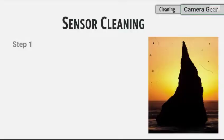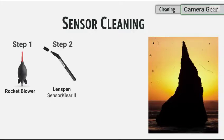Keeping the sensor clean is a constant problem in all types of photography. So if you see a photo like this, you've got a really dusty sensor. And so there's a couple different ways of keeping it clean. The rocket blower is a great first step, and that's something that you can just clean off by pressing some air and getting some air to knock off the dust. The Lens Pen Sensor Clean 2 is a new device that I started trying a year or so ago. They said they were using it on the International Space Station.